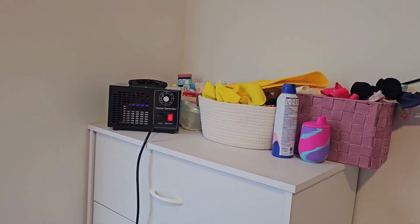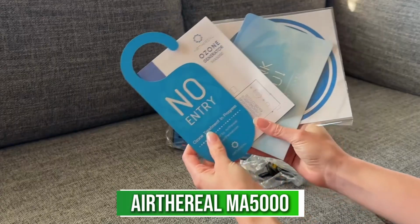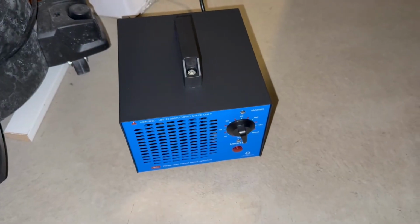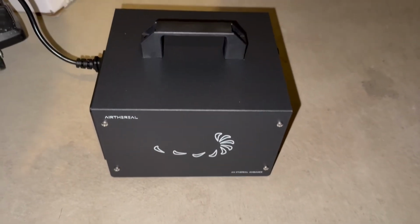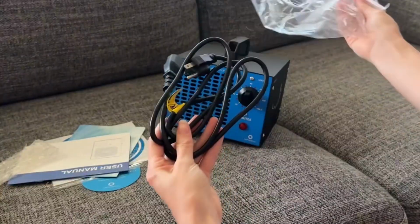Okay, but here is the thing. Most people watching this probably do not need that kind of firepower. The Airtheral MA5000 takes a completely different approach with 5,000 milligrams per hour, and for the average homeowner, this is genuinely the sweet spot. Solid build, 2,000 square feet of coverage, and the controlled output means you can use it regularly without stressing about damaging anything.